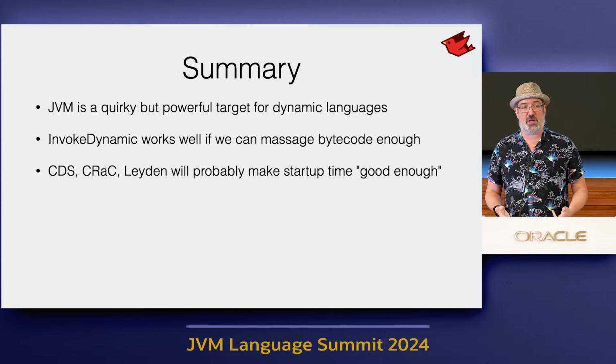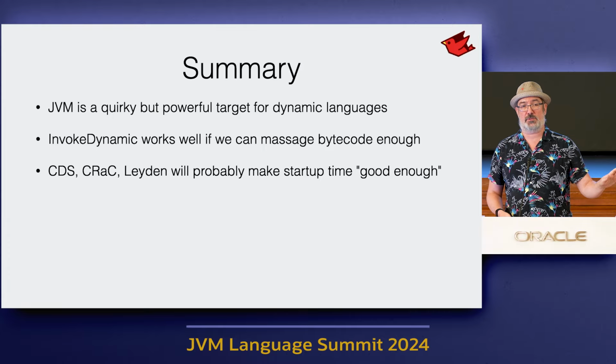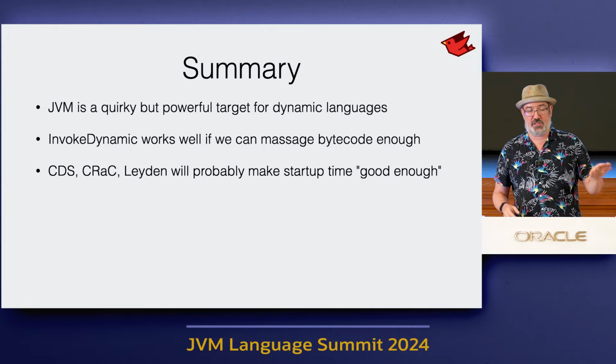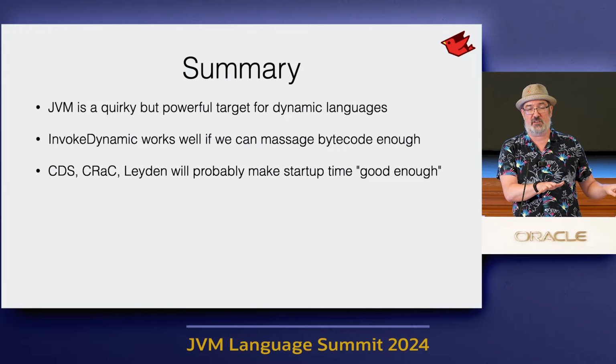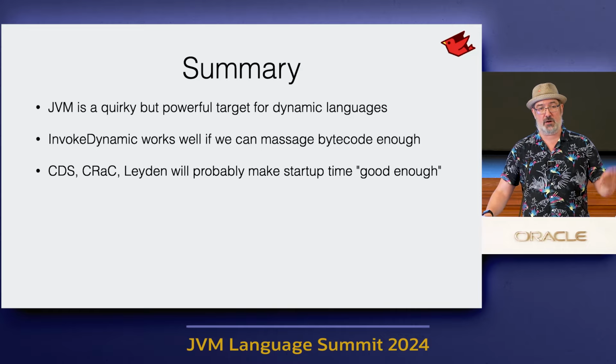People ask me why JRuby has not taken over more of the Ruby world, and it's 100% startup time. That is the 100% reason. There's no other problem. Like C extensions aren't even it. We've got all the key stuff ported. We can use JVM libraries. It's startup time. 100% is the problem.